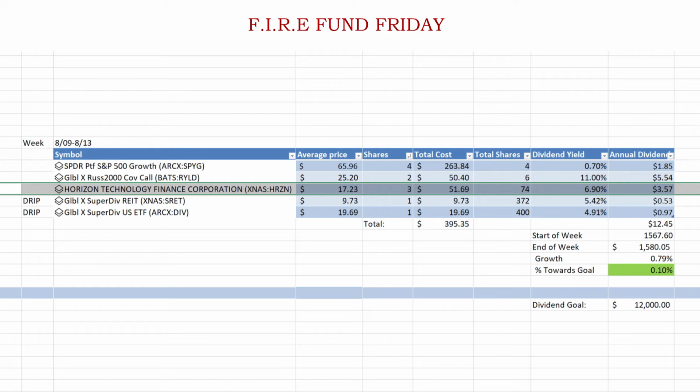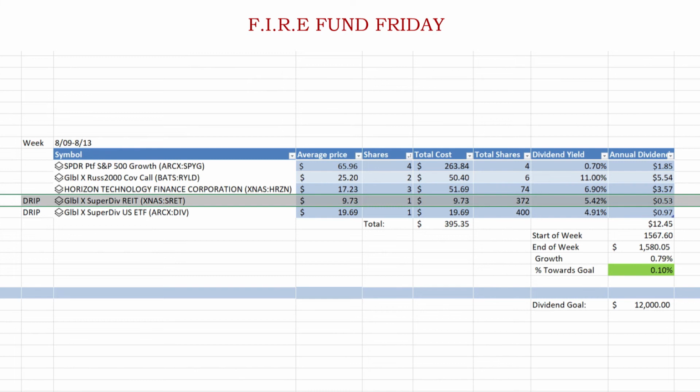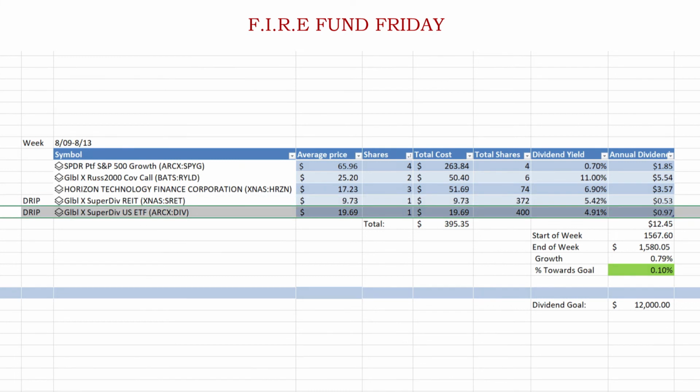Lastly, the next two stocks I've spoken a lot about in the last few FIRE Fund Friday videos. You can see it says DRIP next to them, because I didn't technically buy these stocks. DRIP stands for Dividend Reinvestment Plan. That means I got paid dividends this week by these two stocks, and the dividends were enough to buy one share each of the respective stocks. This is the dividend snowball. Next month, the two shares I didn't buy with my own money will start paying dividends on their own. This is a great example of your money earning more money without you having to add any more or manage anything. They added 53 cents and 97 cents respectively to our annual dividend.